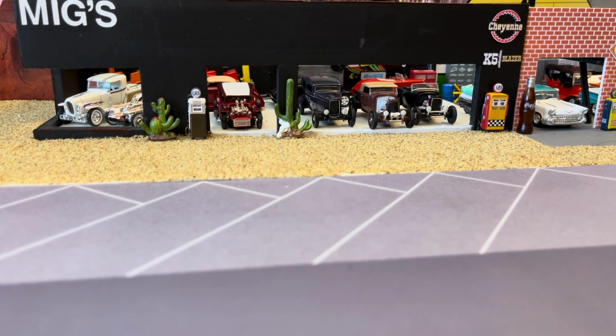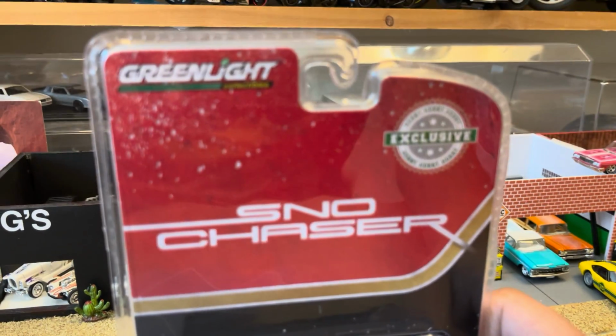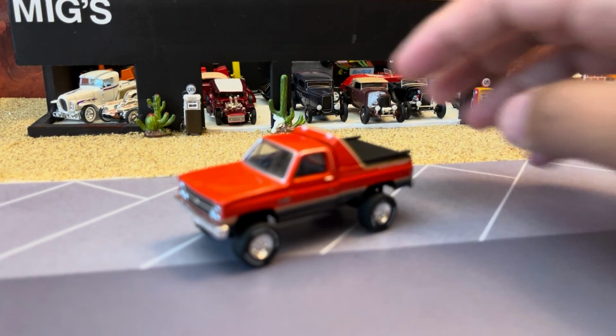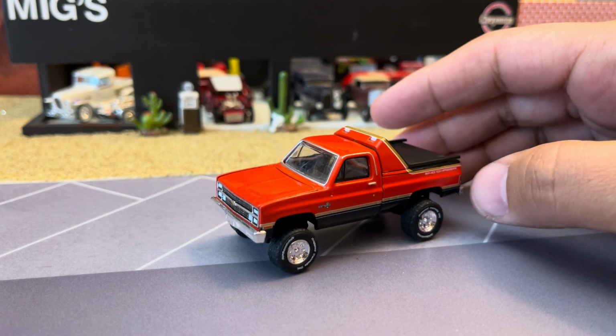Let's look at another vehicle. Well, what should we do? Well, I did find this. Let's show this. So this is a Greenlight exclusive Snow Chaser. A lot of the people that like the trucks, get this. This has been out for multiple months, but pretty nice, clean looking vehicle.